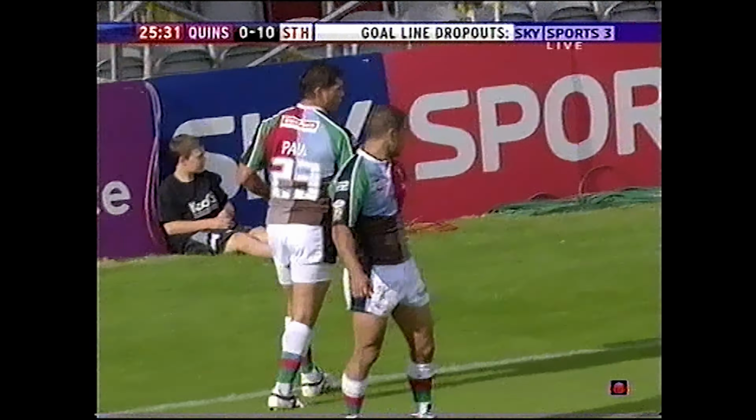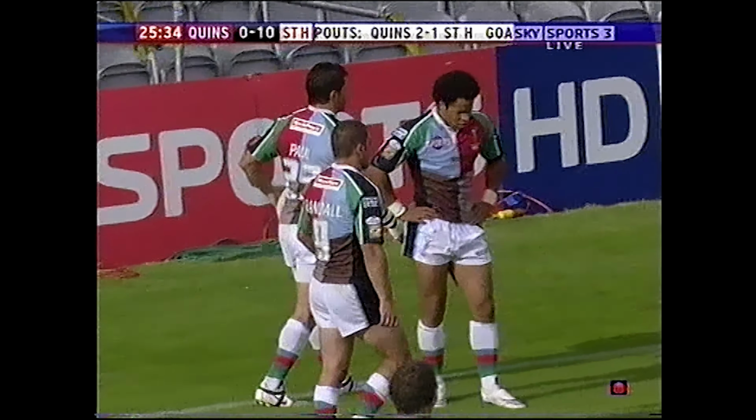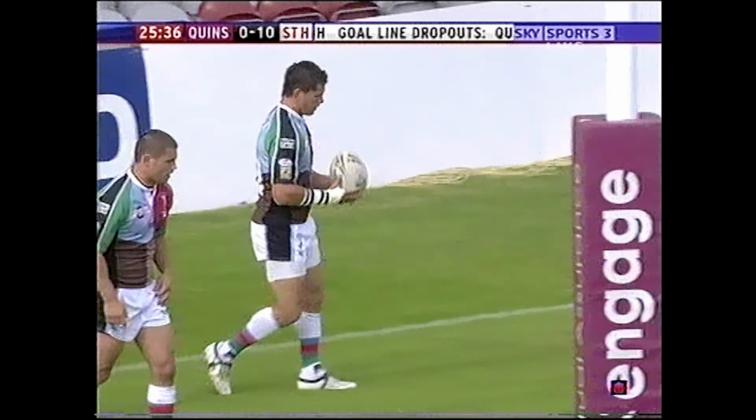Trickle of blood. They'll claim pole position if they win here by 32 points or more, and now that's a statement of intent. Oh, of course.